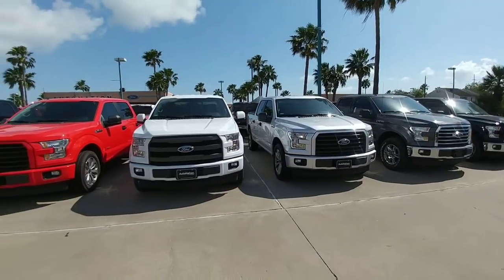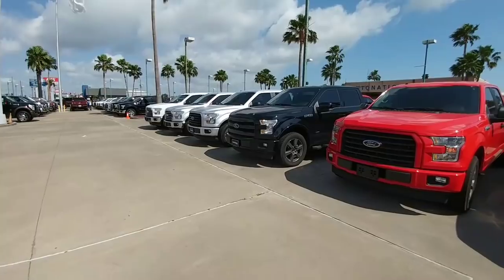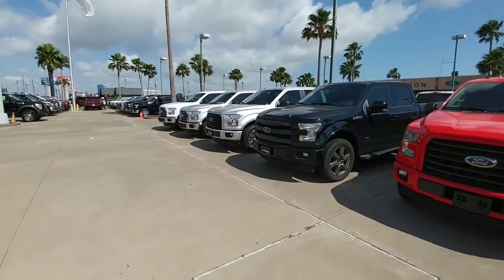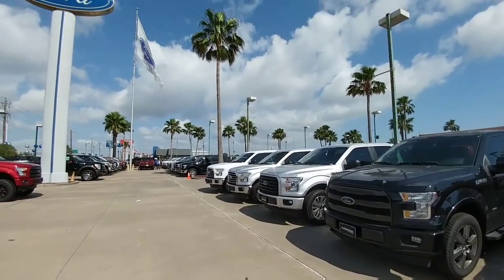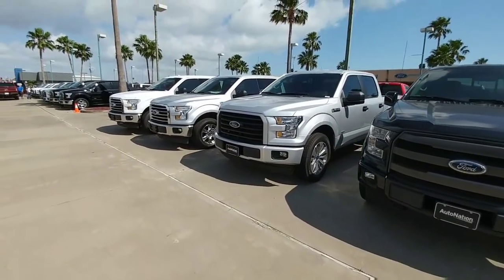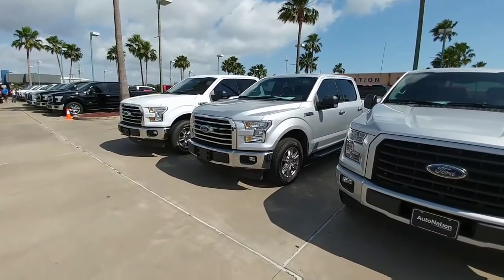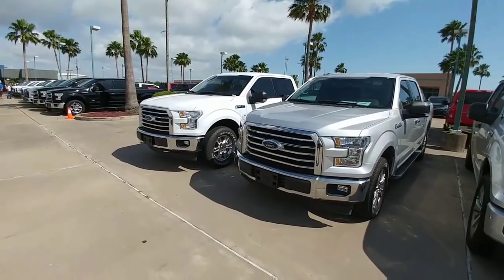So hey everyone, continuing on my segment of trucks around that $25,000 to $30,000 price point, definitely under $30,000, brings me to the Ford dealership. I'm at AutoNation Ford right now in Corpus Christi, Texas, and I'm looking at some of the trucks that they have on the lot. Now, the manager came out, and I have a good relationship with him, but he told me that they're running a really good special.